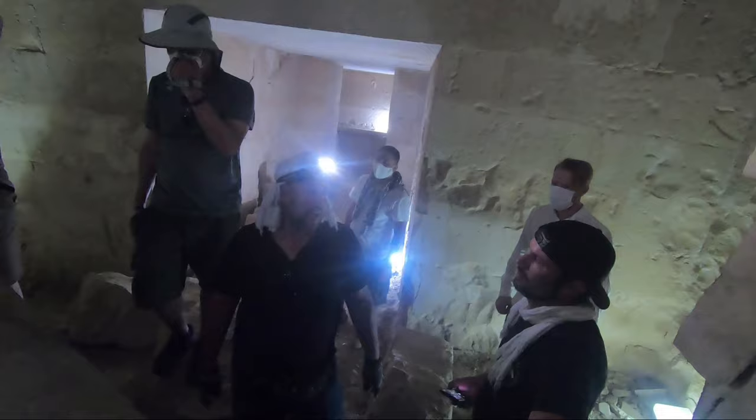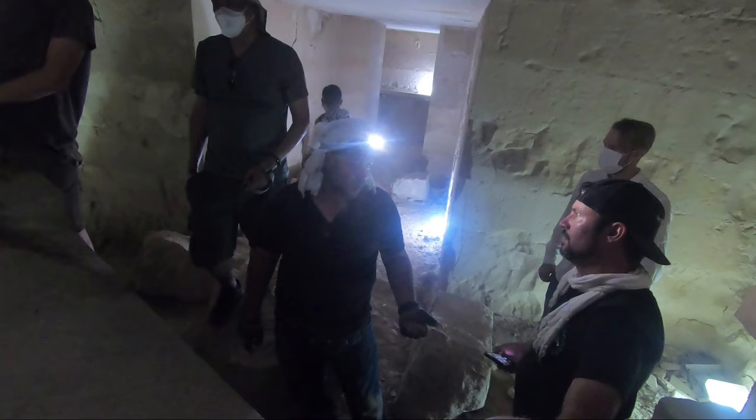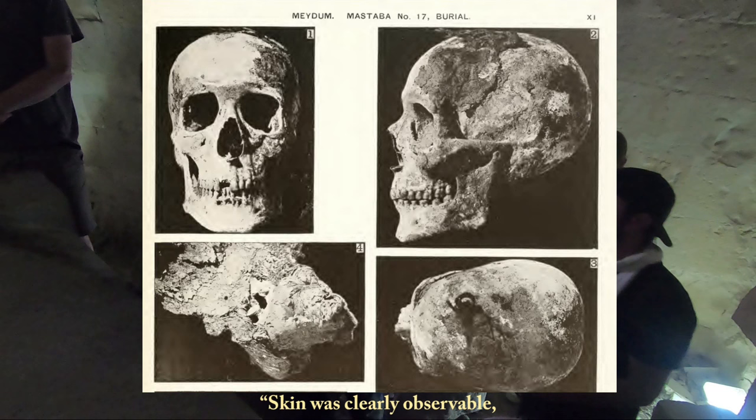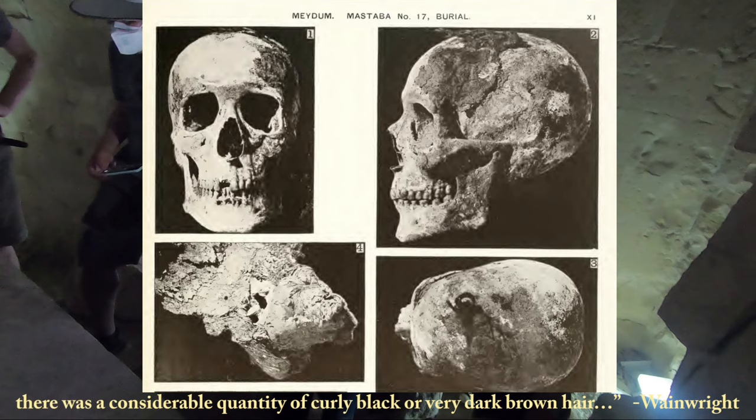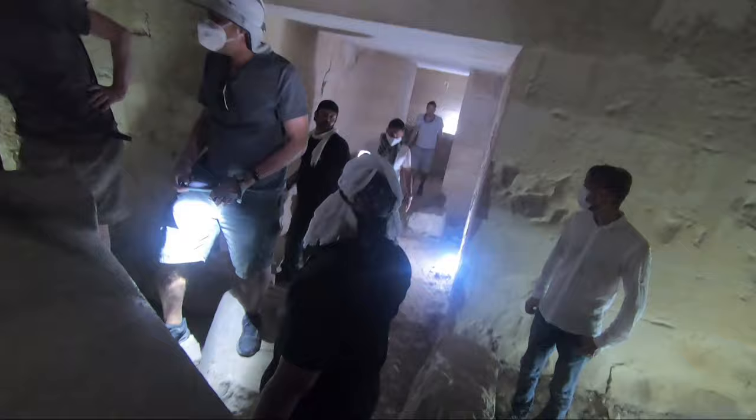Okay. Luckily, there were some actual photographs taken of the bones, and you can see the skull here. Wainwright says, quote, "Skin was clearly observable as a pale brown parchment on the cheeks and scalp, on which last there was a considerable quantity of curly black or very dark brown hair," end quote. In the end, these bones were sent to London, but unfortunately, they were later destroyed in World War II during the Blitz.